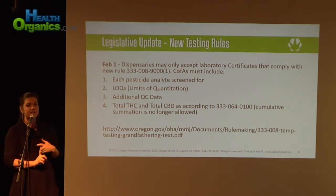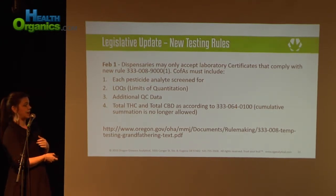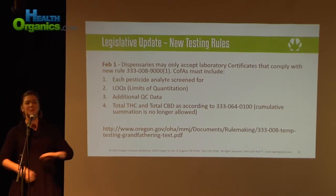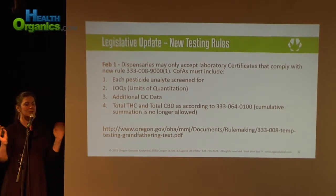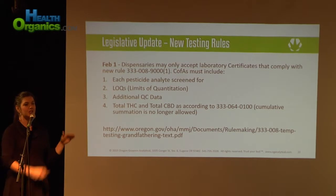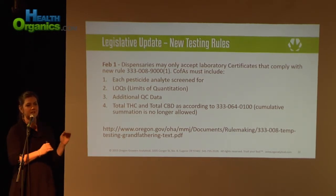And then the total THC and CBD content has to be calculated according to 333-064-0100, which, if you test with OG Analytical, is the way we've been doing it from the beginning. So no changes necessary for you. But what it does mean is that you can no longer accept test results that have a cumulative summation of THC as the total THC. Oregon State's not going to let that fly anymore.